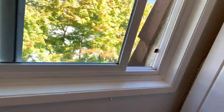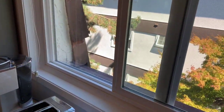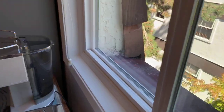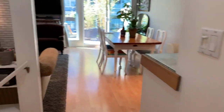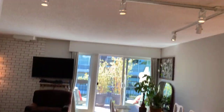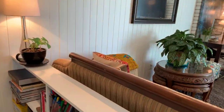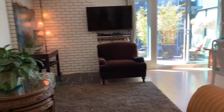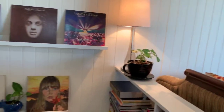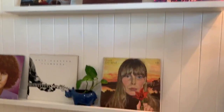Something else I forgot to mention too is we have new windows. There's new windows here. This is a vinyl thermopane window. Now I'm going to take you guys downstairs in just a moment here. Here's the view from the stairs of the living area.